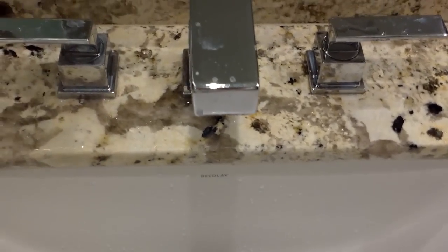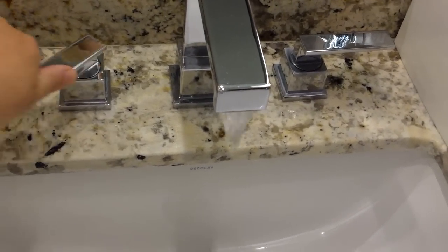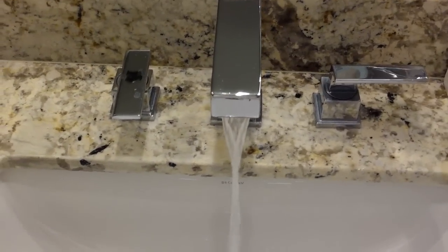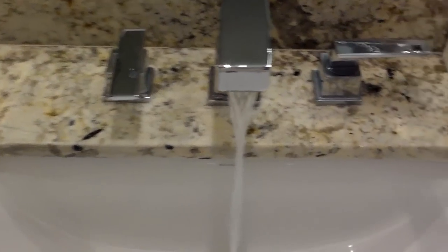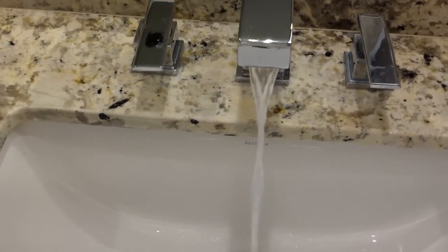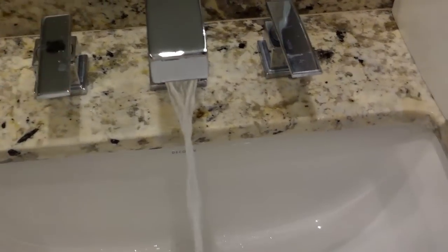And now I'm going to show you this other sink. We've got his and hers, and hers is slightly better, but I'll show you. Really, is it really that much better? And then you turn, and you see it's not. The principle is the same. You can only have hot water or cold water. So that's it.